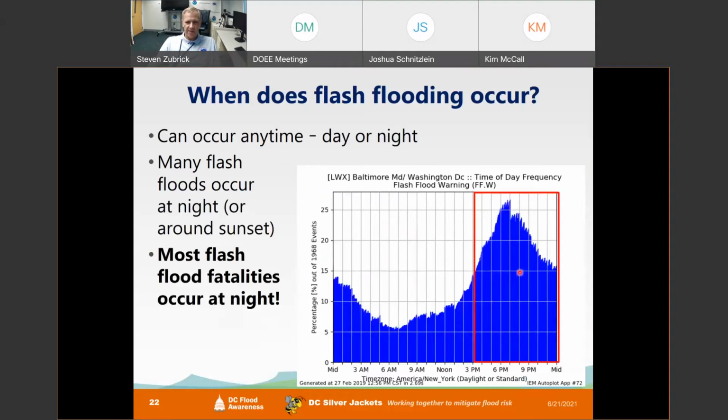So here's a map for the Washington, D.C. region, and these are flash flood warnings and when we issue them. Between 6 and 7 o'clock is essentially the peak time, but you see a peak from around 3 p.m. until midnight. The lowest is probably around 6 to 8 a.m. Also take into account that at night, most flash flood fatalities occur.